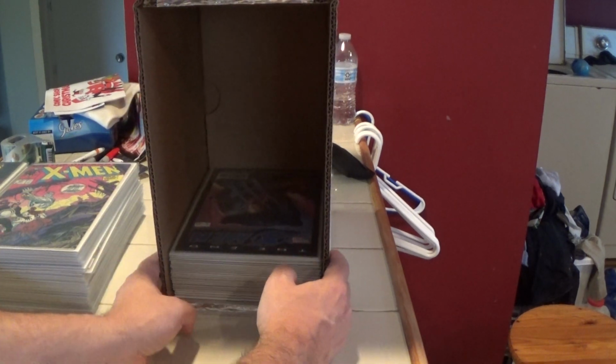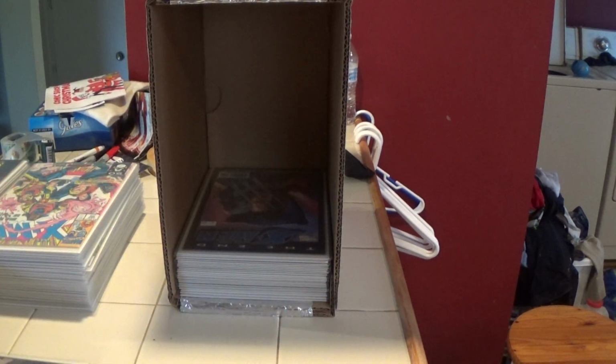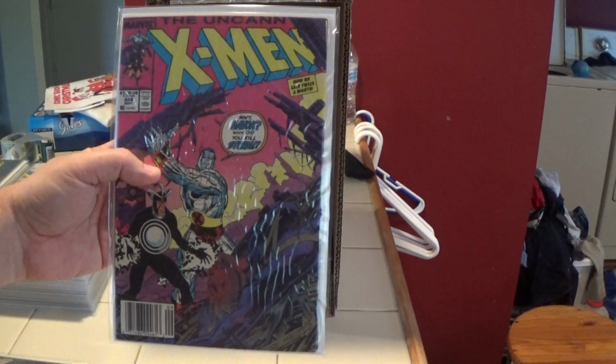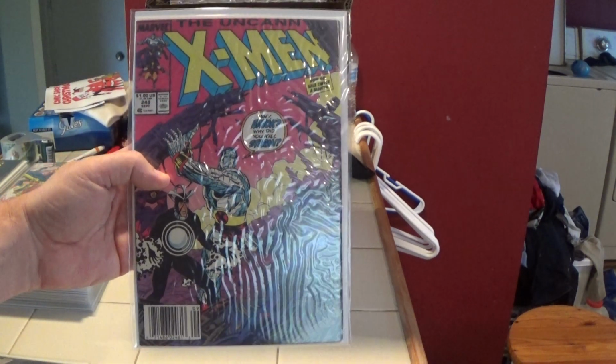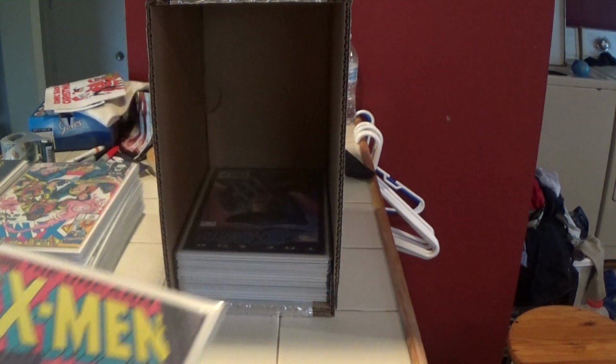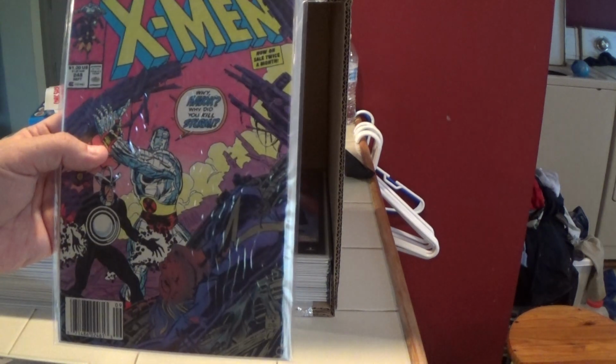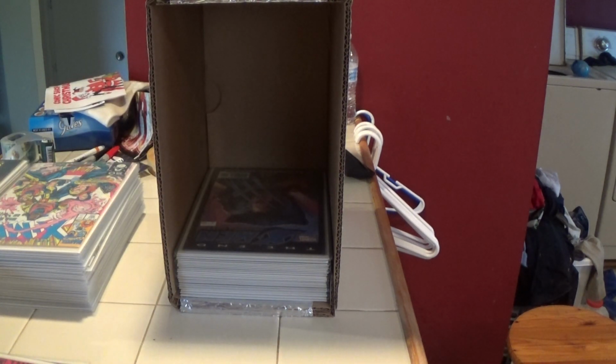Here is a cool book. This is Uncanny X-Men number 248. That could really use a new bag. That poly bag is totally wavy. I'm going to replace that. Be back.